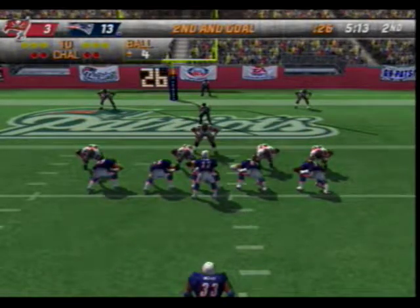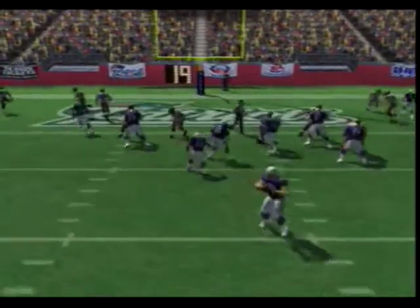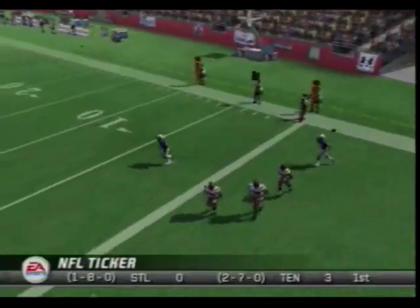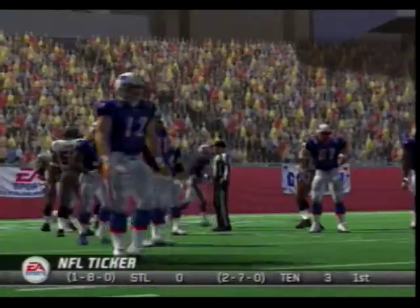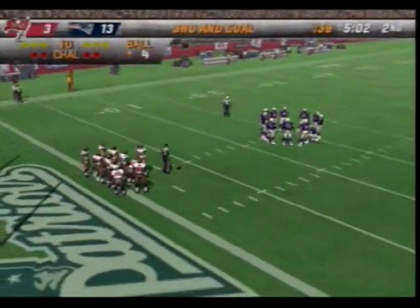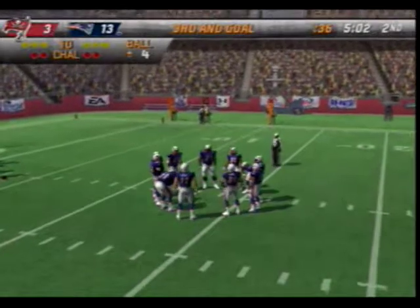The Bucks come out in a nickel package. Looking for the goal line. Great fake. Looks to the end zone. Nearly intercepted. Dropped in the end zone, so the offense still has possession. And that's the last thing you want as a defender, to have the ball go right through your hands in the end zone.